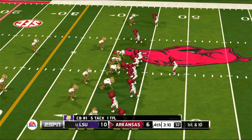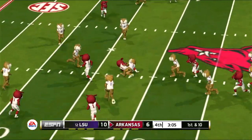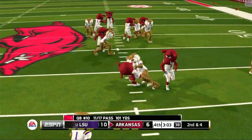A quarterback in the gun with 5 receivers. Finds his man and they take him down immediately. Number 58 brings him down at the 37-yard line. That'll make it 2nd and 4.